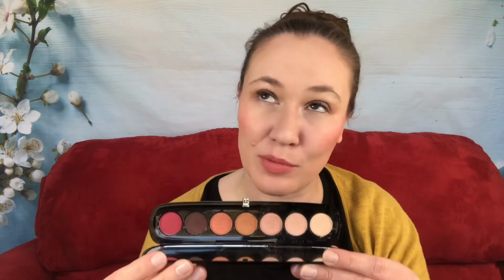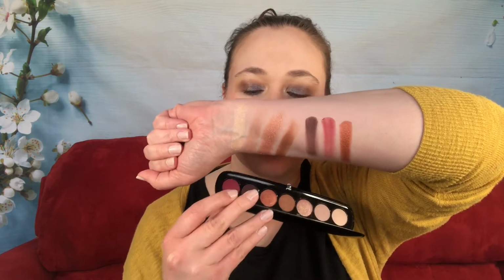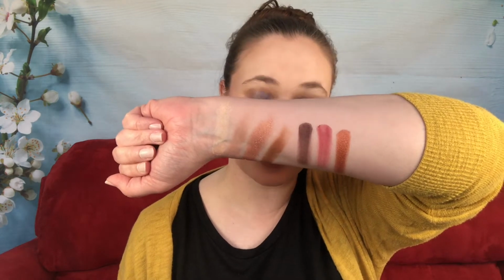I'm going to swatch them and then I'll talk about them. Okay, so it's been a while since I've swatched anything on my arms, and it took me a minute, and so they're kind of funky this first round. And also I skipped this one, so it's at the end. I'm sorry. Anyway, this is what they look like. So yeah, they do look a little funky because I swatched them down here and then I had to add extras to swatch them up above. This is what they look like.